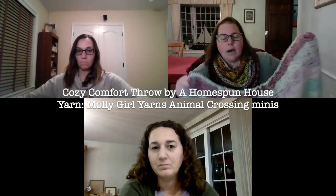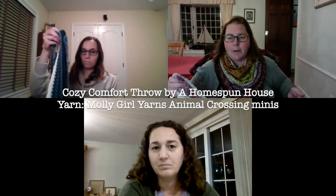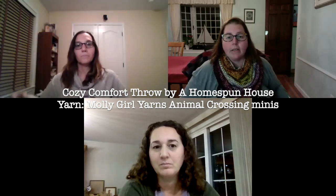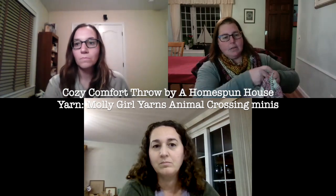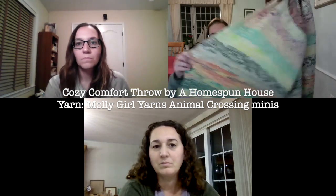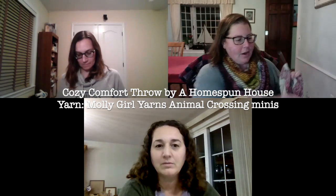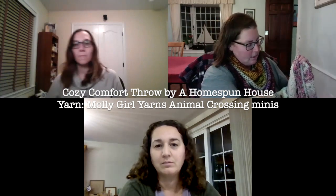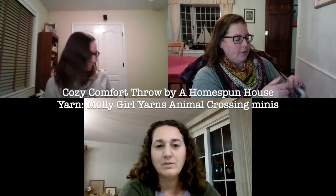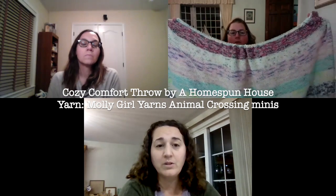So this is the Cozy Comfort Throw by A Homespun House. The yarn is from Molly Girl Yarns. She had an Animal Crossing mini set thing. I really like the colors. It looks good. So that's it so far, and it's held with a plain natural colored yarn. So it's two fingering weights held together. It's a decent size width-wise.